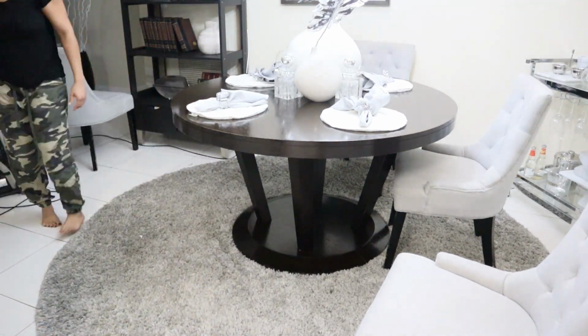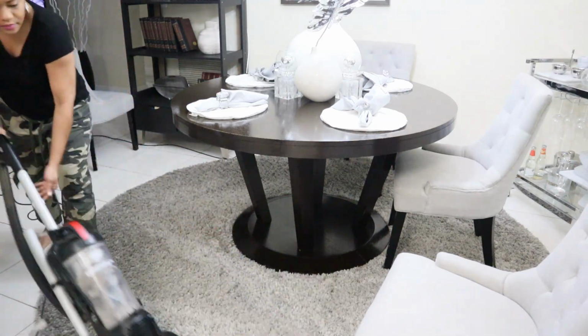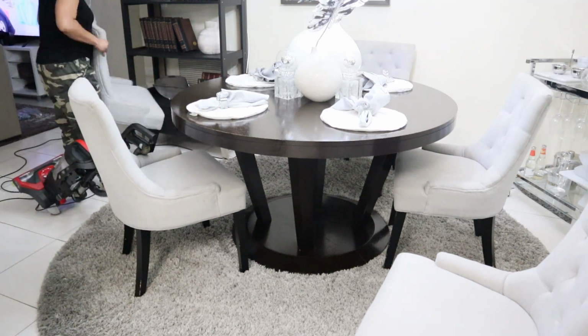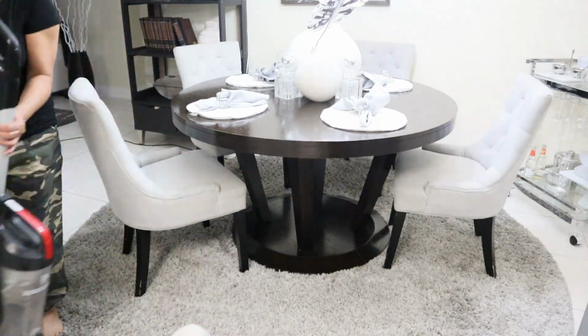Now I'm gonna vacuum around the dining table. It's really hard to vacuum this rug since it's a shag rug, but it's a job I have to do and it's a tight area, so let's start vacuuming.